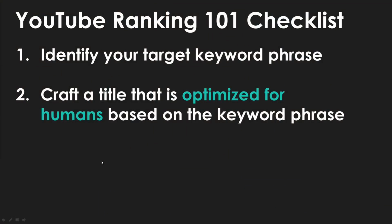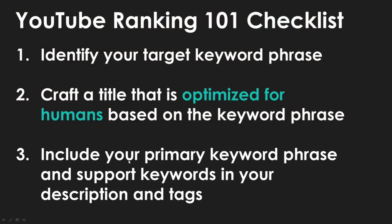Number 2, you want to craft a title that is optimized for humans, but is based on that keyword phrase. The new school thing is, in the past, you would want your titles to be literal based on your keyword research. That's not really true anymore. You want your keywords crafted into your title, but you really want to be talking to humans, and I'll share an example about that in a second. That's definitely a new update you want to pay attention to.